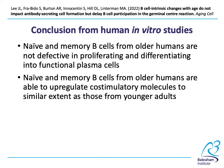To conclude our human in vitro studies, we found that naive and memory B cells from older people were not defective in proliferating and differentiating into functional plasma cells. In addition, B cells from older people are able to upregulate co-stimulatory molecules to similar extent as those from younger people. This suggests that there are generally no intrinsic defects in B cells from older people in responding to stimulation.